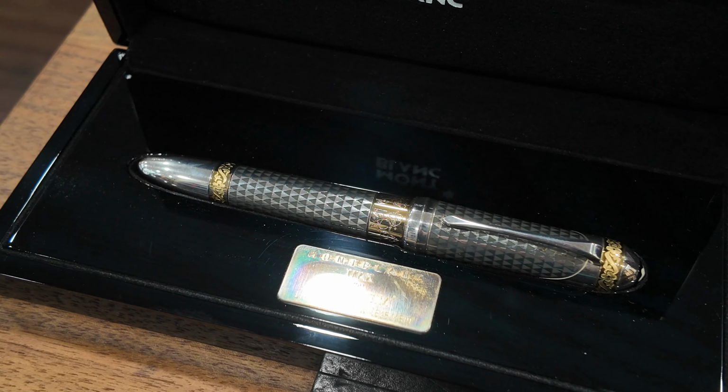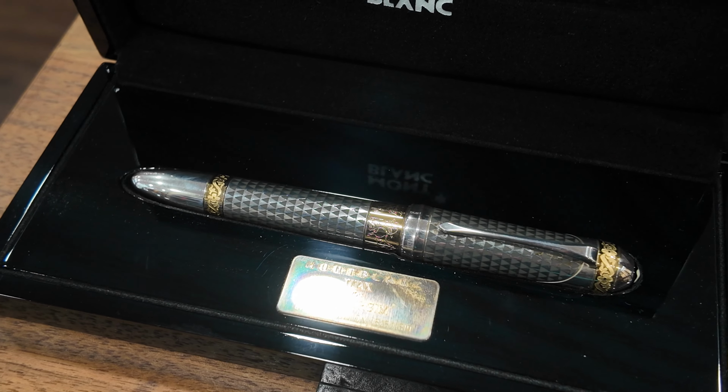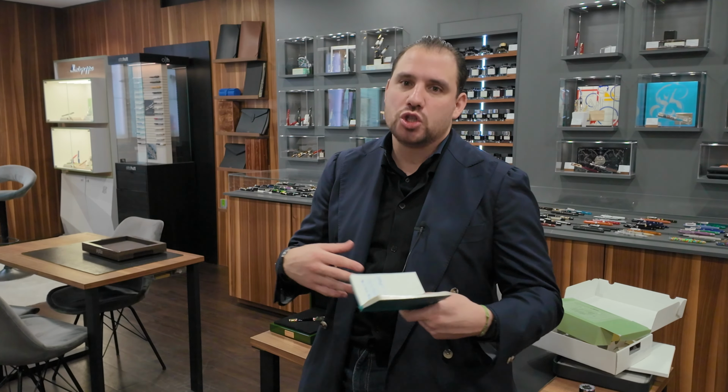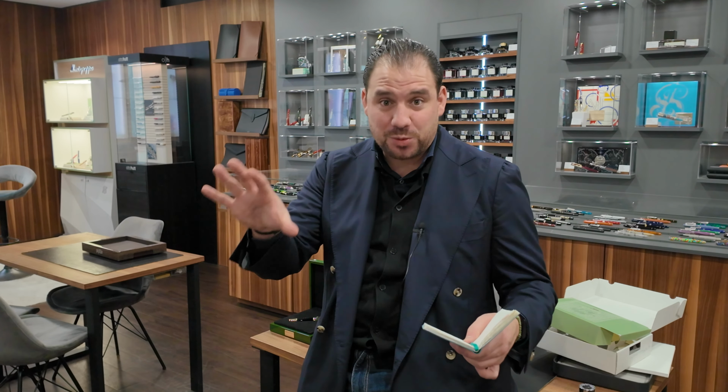Then, the Max von Oppenheim, the first piece that we checked, the one that is used but comes full set. It's like a new old stock that has been handled, but it's not like a used pen where you say, well, this pen is just used and that's it. This one goes for 2,150 Swiss francs. Again, lowest price on the market.